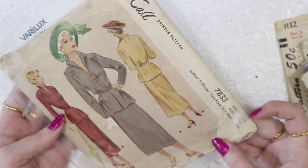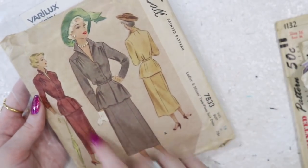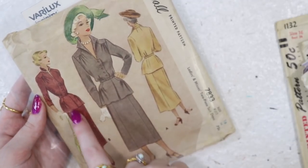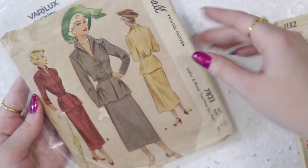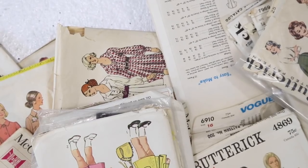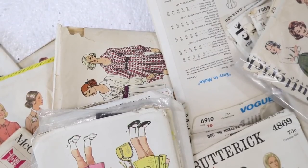This is a ladies and misses 2-piece suit dress in a size 16. And it's interesting the way it's done. It's got kind of gathers coming out of this yoke detail over the shoulder, and then that's mimicked on the peplum as well. And it's fitted in the back with darts. I think that is it for 1930s goodies, so let's just zoom through the final ones from the late 50s and the 60s.